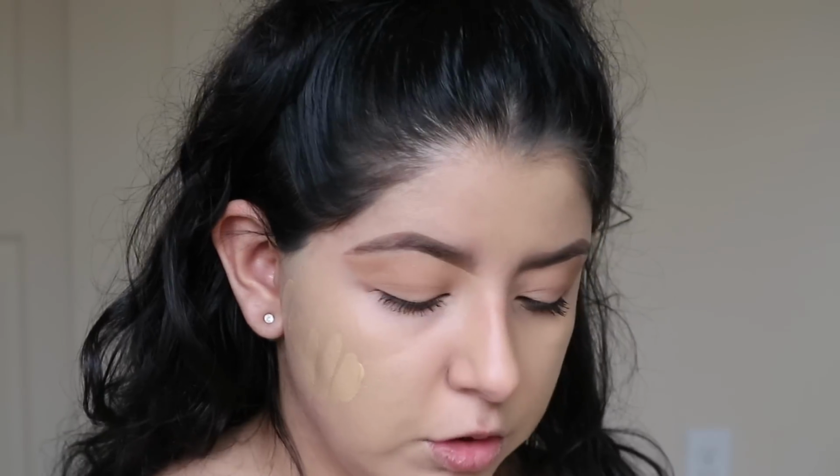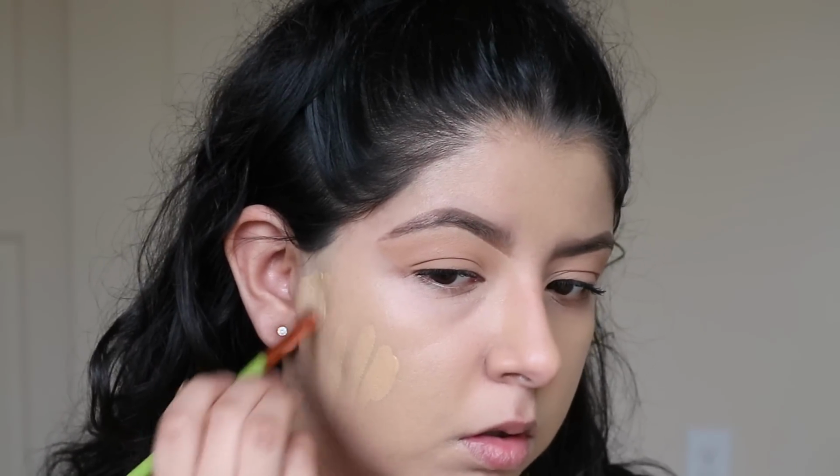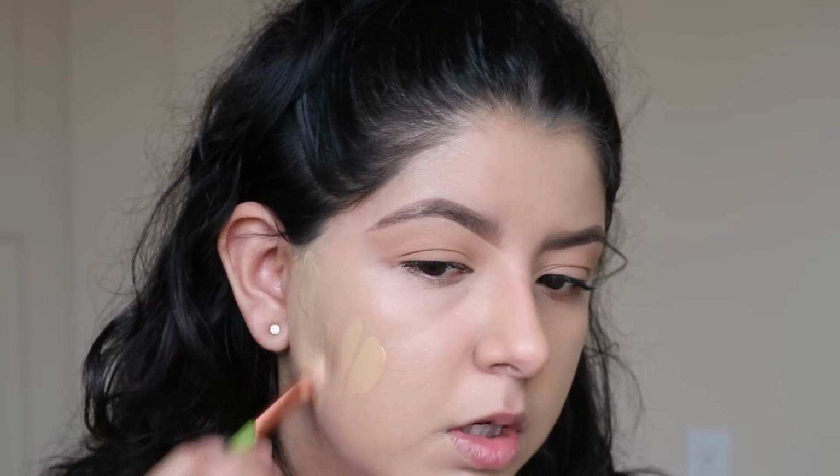Okay, so that's 1 layer on. Again, it didn't cover everything. So I'm going to build it up for the 2nd layer, especially over here. This foundation does not want to cover my sideburn area.